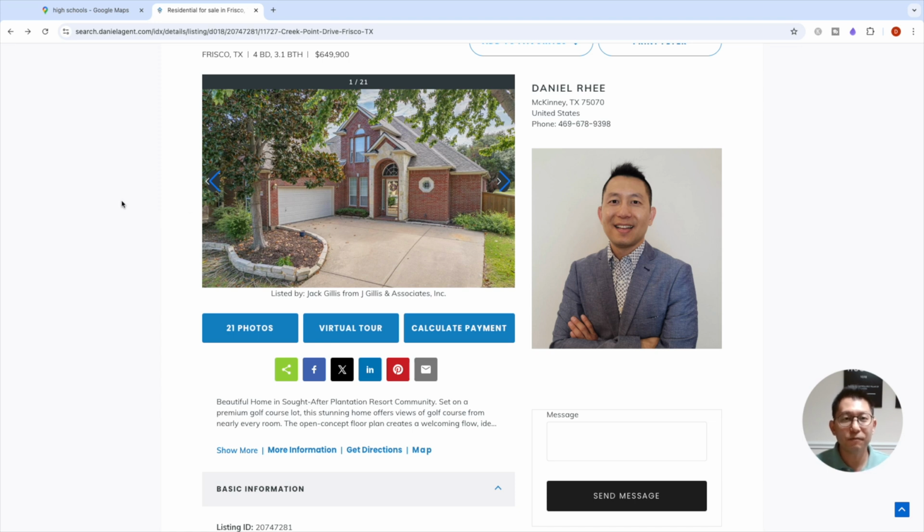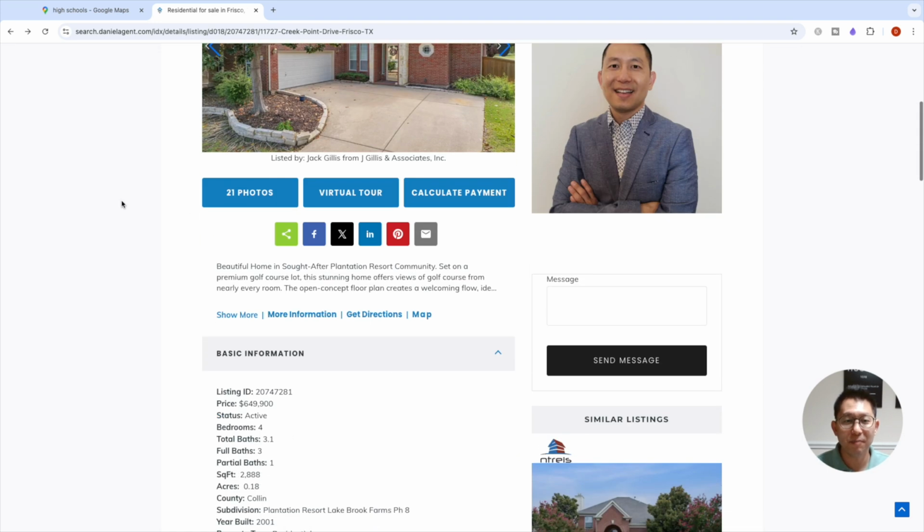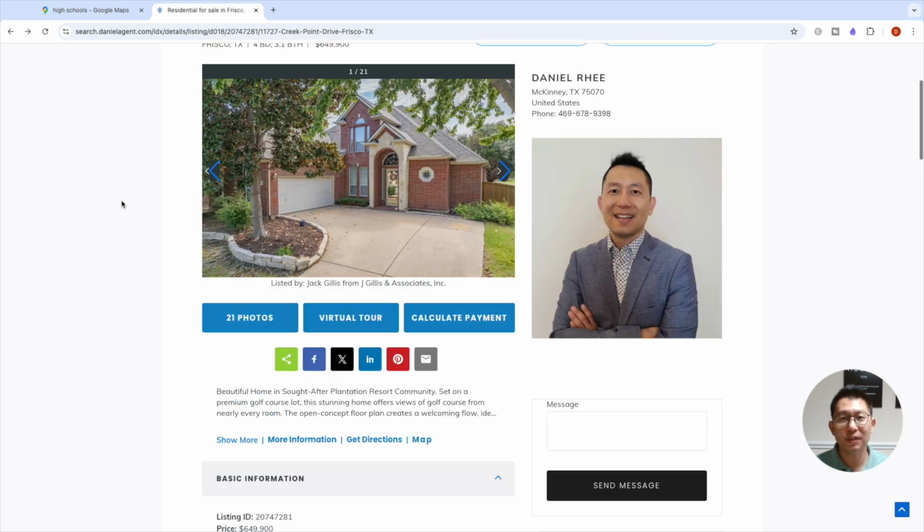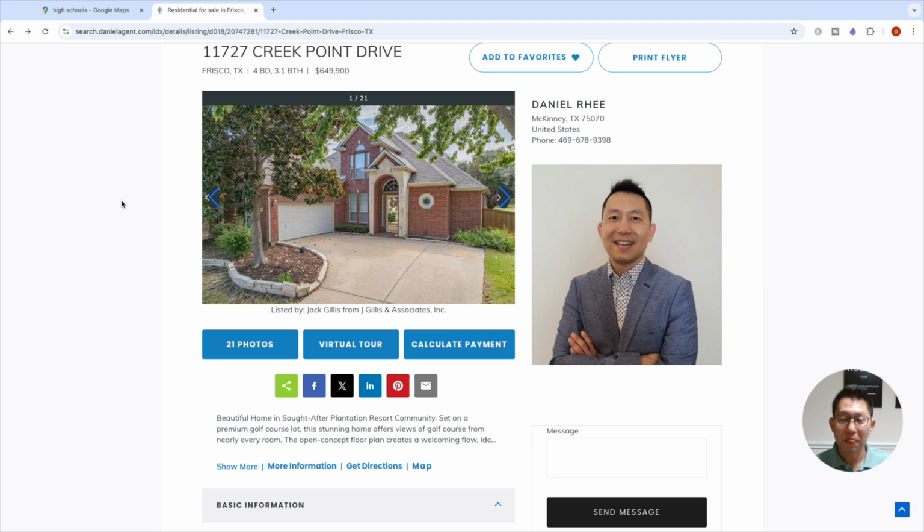But that's kind of the feel that we get. A 4-bed, 3.5 bath. Again, 2,888 square feet, built in 2001 for $650,000. No swimming pool. Nice view in the backyard. And no vaulted ceilings in the living room. But I'm sure the other rooms are, you got 4 bedrooms. It didn't seem like it showed all the photos here until we go take a look at it. But anyways, that's the house that we get here in Frisco.